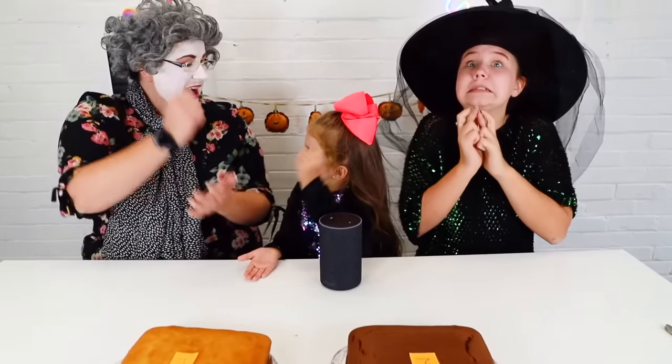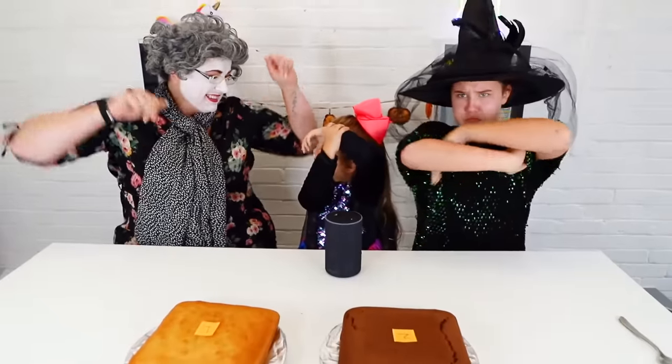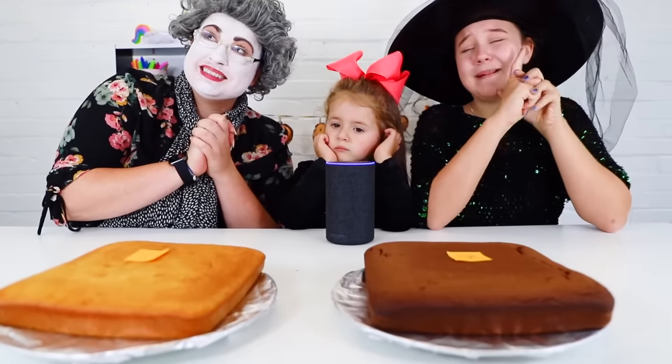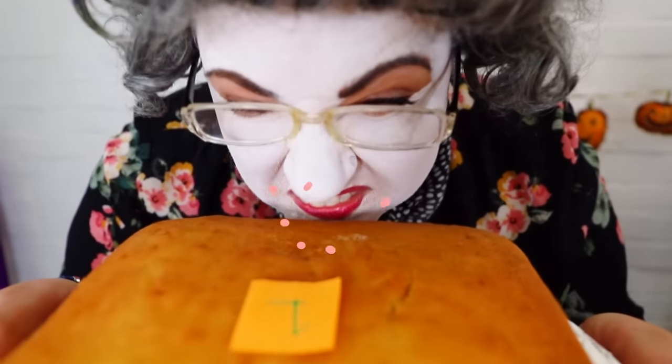Rock, paper, scissors to see who goes first. Rock, paper, scissors, shoot. I pick one. Yay! We got two! It is chocolate!